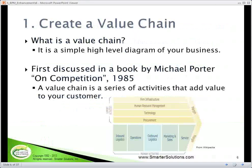Yeah, there you go. Okay, so I'm going to be going in and talking about the value chain, and this is the first of the 5 steps that we're going to be talking about here. And I think this is a very important aspect of the BPM, is that we need to really put something together that describes what we do and how we measure what we do. And one of the things that can be used to communicate throughout the organization is the value chain.